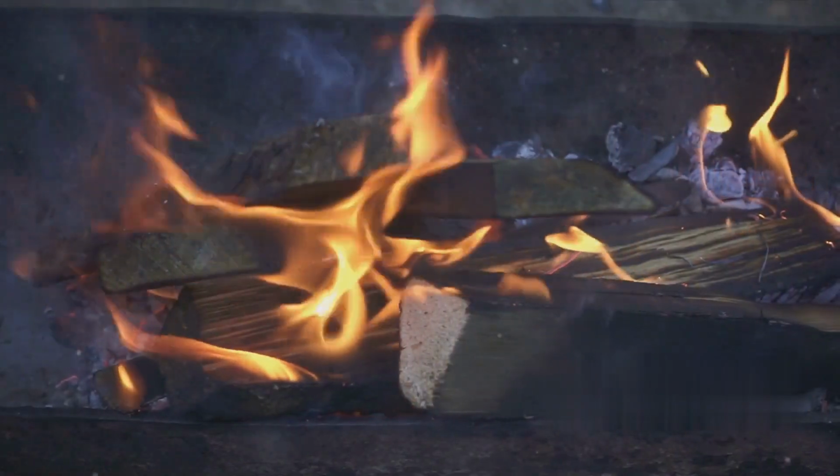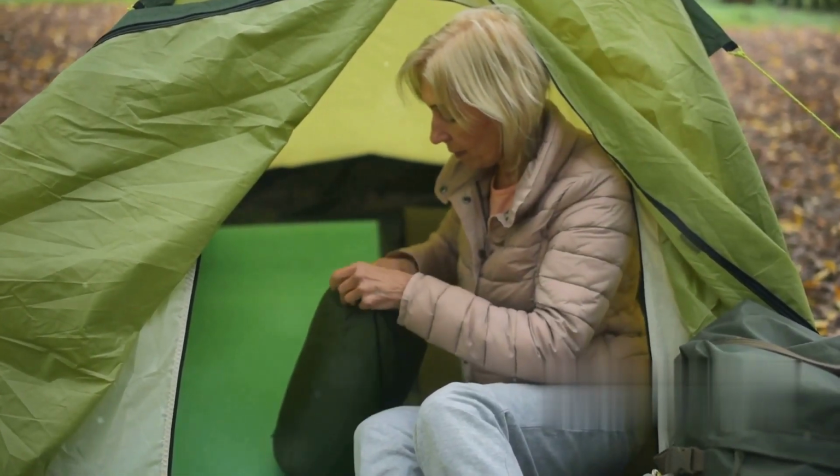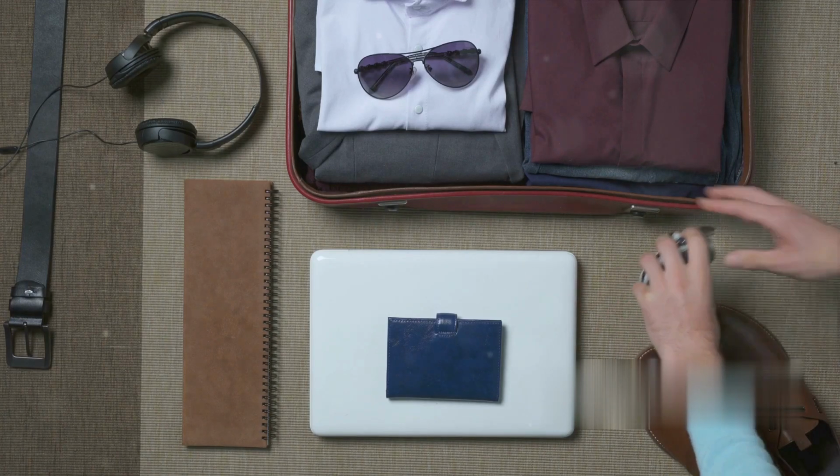Next, think about medical supplies. Over-the-counter medications, bandages, antiseptics, and prescription medications are vital. Health is wealth, especially in times of crisis.